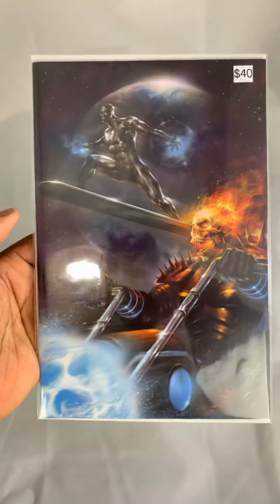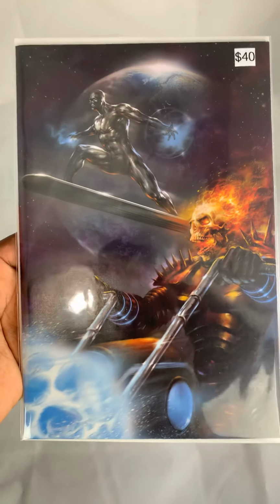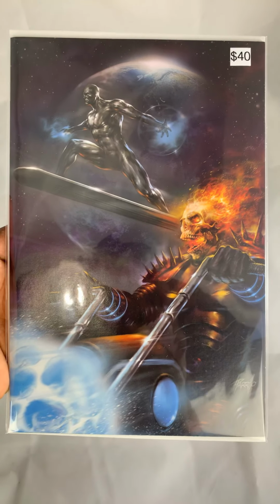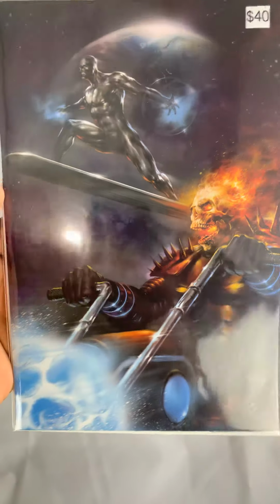I paid 30. I really, really love this cover. I mean, this is really nice. I don't know which book it is. I'm not going to waste you guys' time taking it out of the bag and board and see, but you'll find out, I'm sure. But it's a really, really cool book. Wow. All right. So that was the second box.